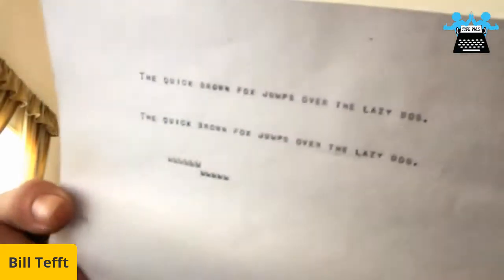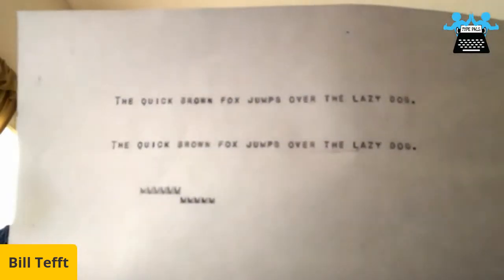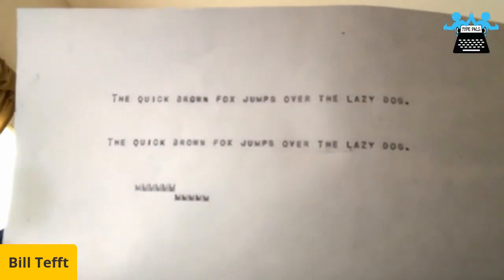The top row is caps, the middle row is lowercase, and the bottom row are numbers and symbols, or something like that. Anyway, let me show you how it goes. First of all, here's a sample of that particular shuttle, an early inspiration. So it's upper and lowercase.